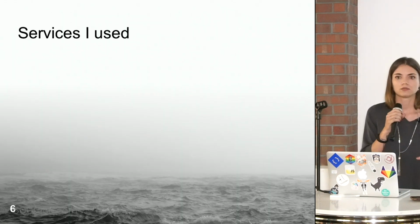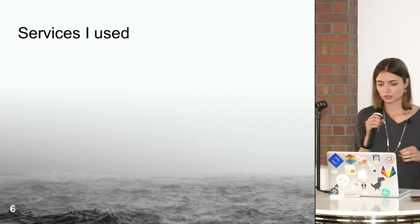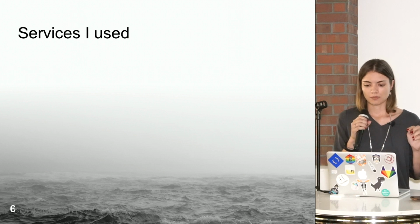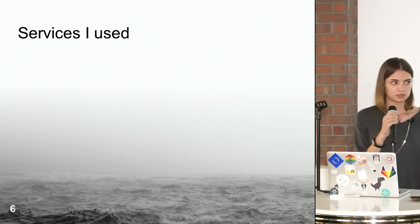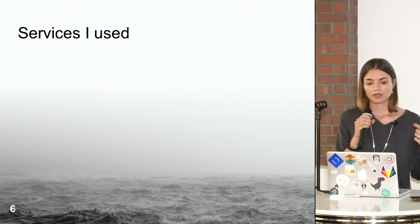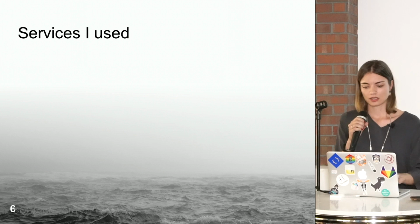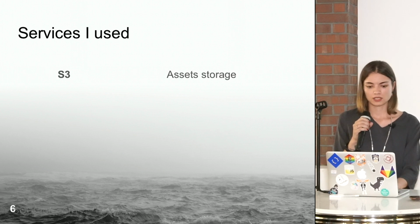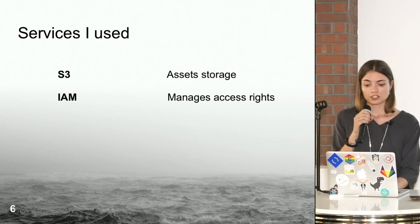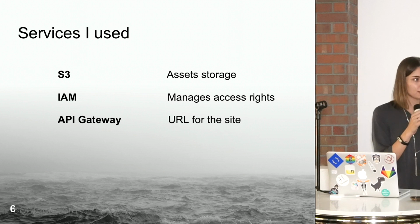Unfortunately, if you want to do serverless, just having cloud functions, cloud computation, is not enough. You need to use a bit more services, and I'm going to talk right now mostly about AWS because, as you saw, my day job is on AWS, but other providers have very similar ones. So I'm going to use S3 for storage. I'm going to use IAM to manage access rights. I'm going to use API Gateway for creating URLs.